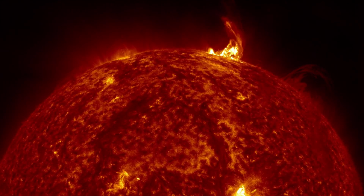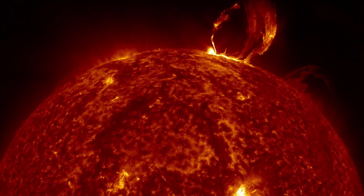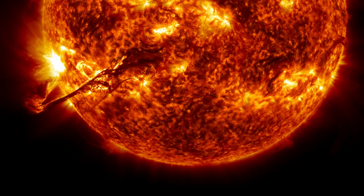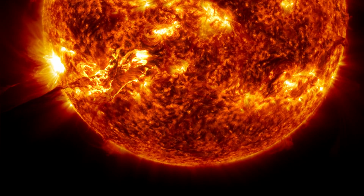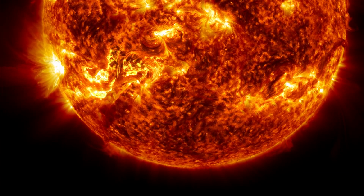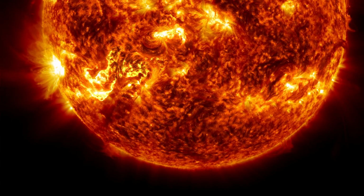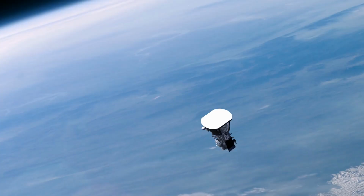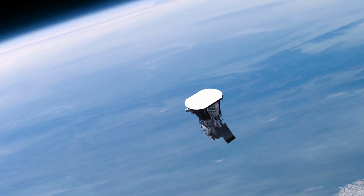The sun, the heart of our solar system. It's as familiar as anything we know. Although the sun has been studied for millennia, it still holds unsolved mysteries about its effects on our daily lives. To better understand the sun, NASA is preparing to launch a spacecraft called the Parker Solar Probe.